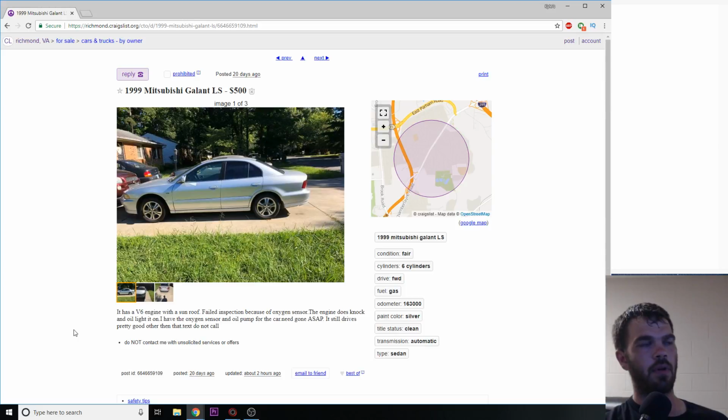So, okay, whoever owns this car, and if that person ends up seeing it, because it is local to me, I'm gonna tell you right now, buying an oxygen sensor and an oil pump for an engine that knocks is a total waste of time. That car needs an engine.